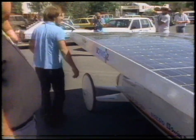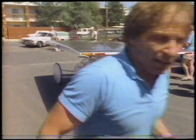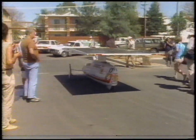After several hours of hard work and against tremendous odds, the Swiss have virtually put their car back together again.